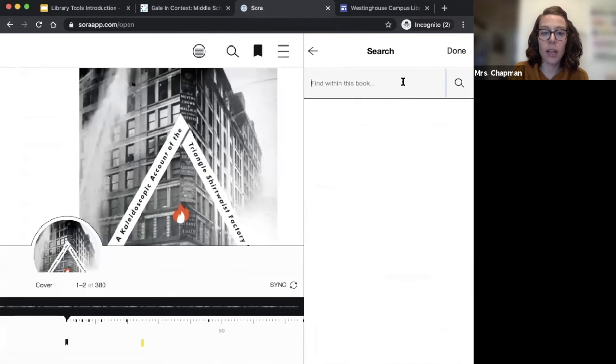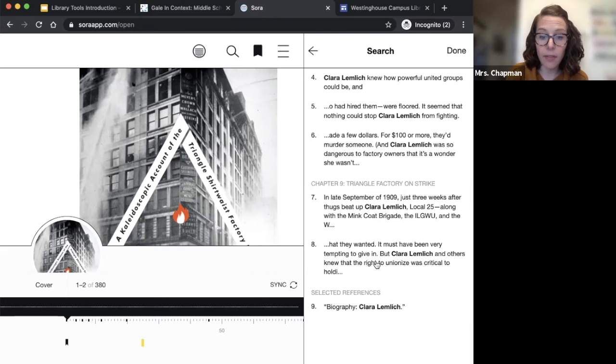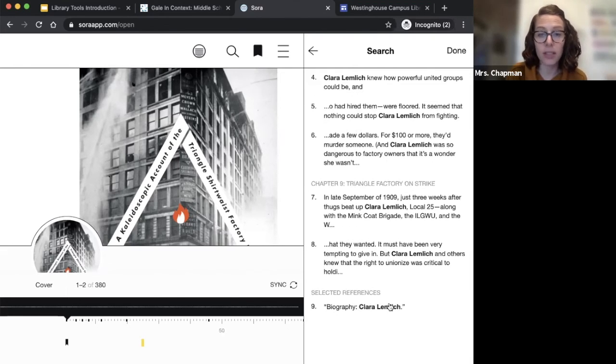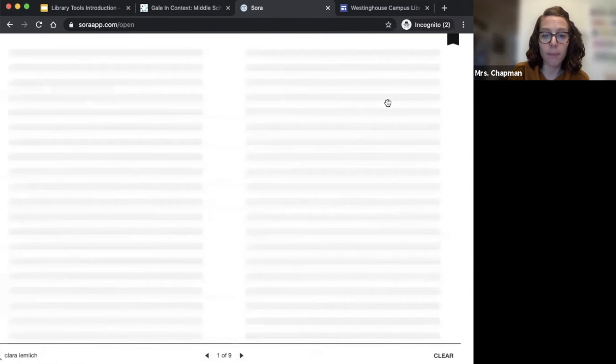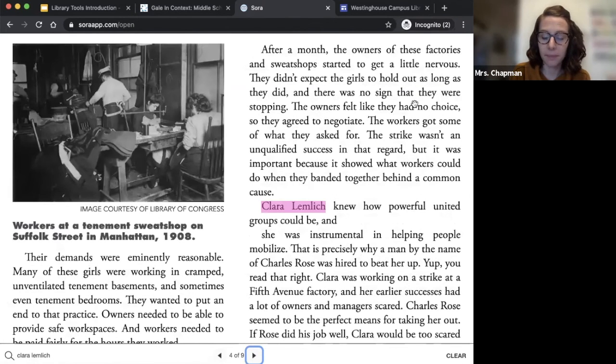So let's do search. I want to do my research on Clara Lemlich. Oh, she is cited multiple times in this book. It looks like there are 8 times that her full name is used and 1 time where she's in a reference. So I don't have to read the entire book if I'm trying to do my research on Clara Lemlich and not necessarily the entire topic of the Triangle Shirtwaist Factory. So I can just read the section that I want. This will take me to the next time her name is mentioned, and again and again.